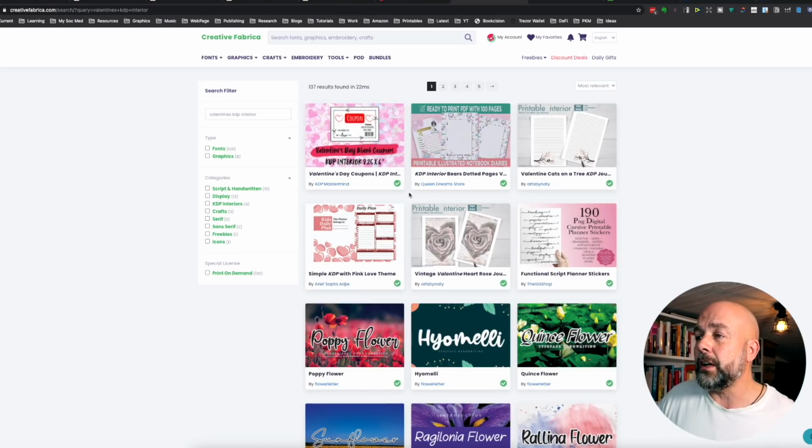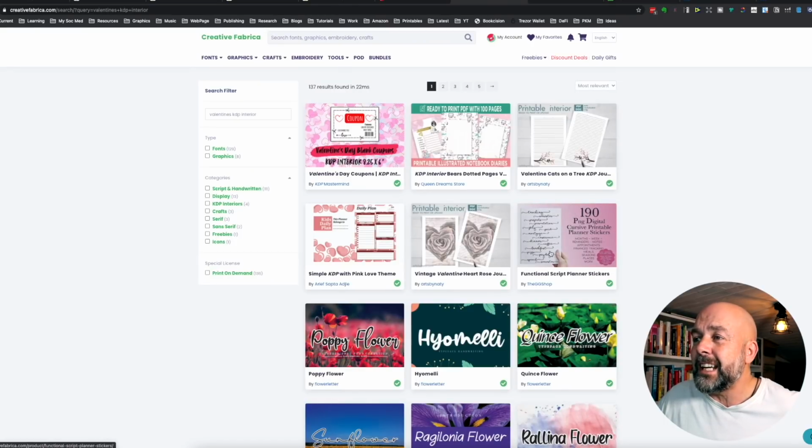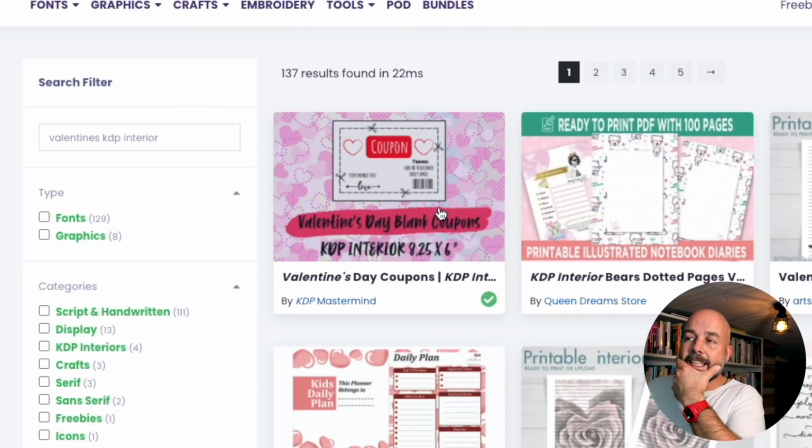But I just put in Valentine's Day interiors, and we do have some here. There's not a huge number here in terms of interiors. You may want to try different keywords, but there's some here with graphics on, some here that I think can be filled out, sort of cute type interiors. Now, just looking at this one, this is an interesting niche.